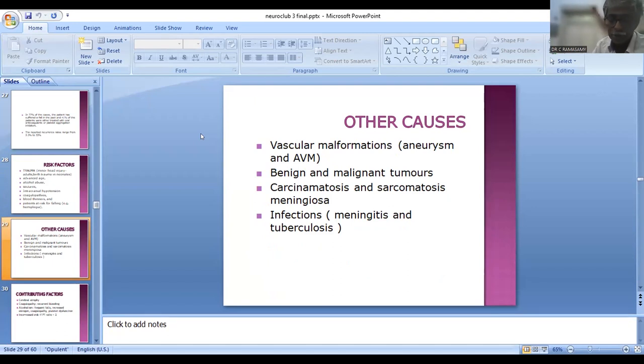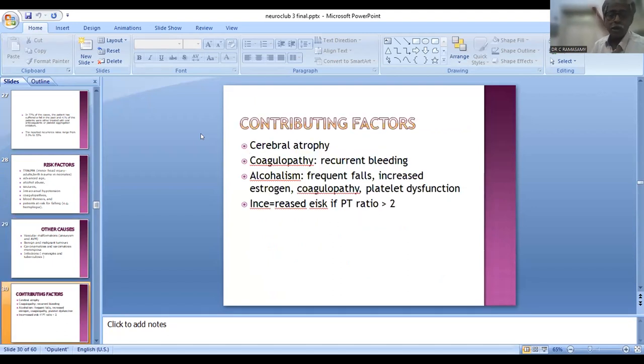meningitis and tuberculosis. The contributing factors: the most common is cerebral atrophy in elderly patients, and patients who are taking antiplatelets may have recurrent bleeding because of coagulopathy. And patients who are taking alcohol may have repeated falls, increased estrogen level, coagulopathy and platelet dysfunction.